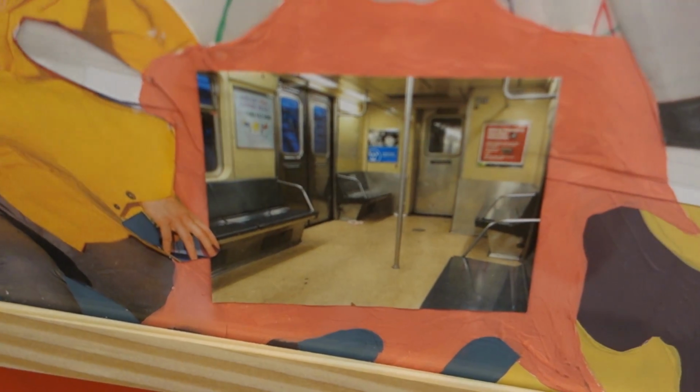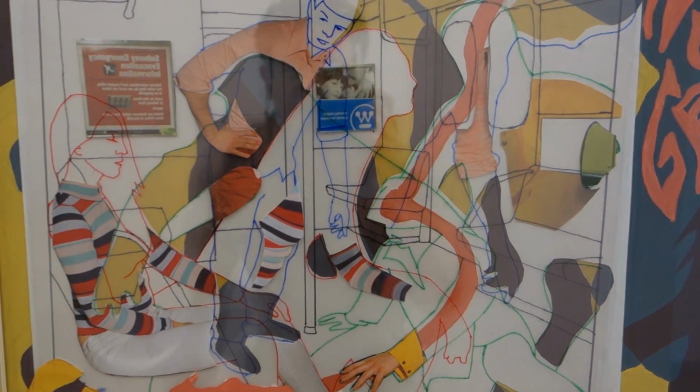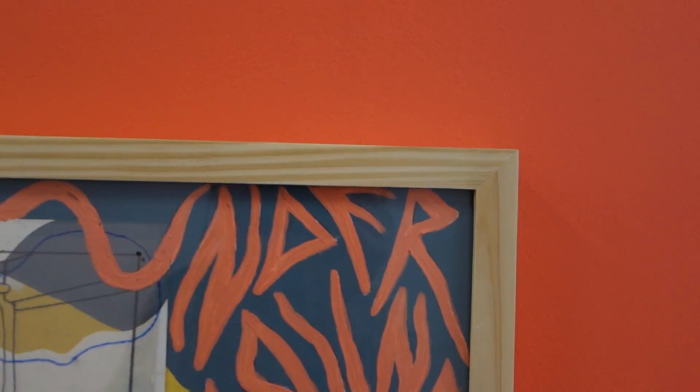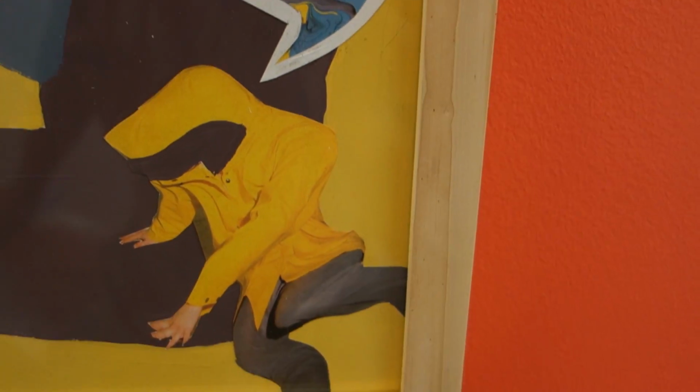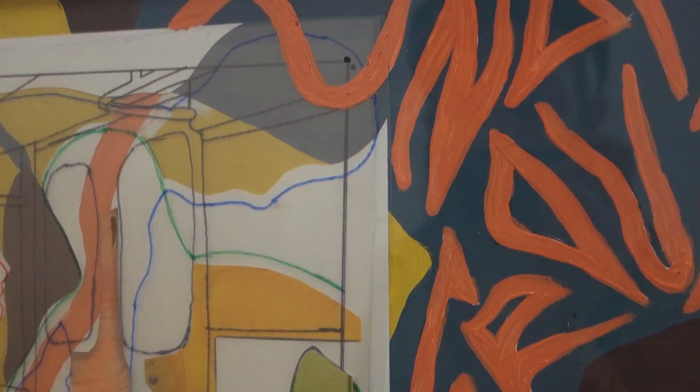Okay, so we start with the photograph of the interior, and that's kind of the basic layer in there. And he's got other things that he's cutting out and collaging in the forms. Oh, that's nice. Yeah, I like these kind of paste ups.